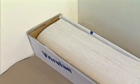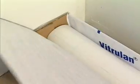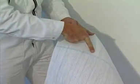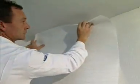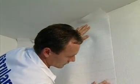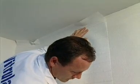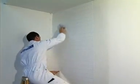To keep the fabric clean and undamaged, it's best to unroll and hang it right out of its carton. Look for the blue stripe indicating the adhesive side of the fabric. That way, you can never hang the fabric upside down or inside out. Embed the first fabric length into the adhesive. Press the fabric into the adhesive using a plastic trowel to eliminate any air pockets.